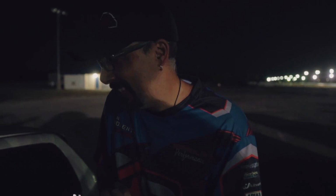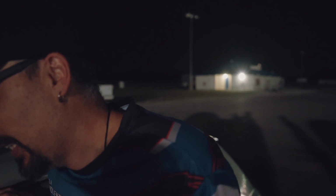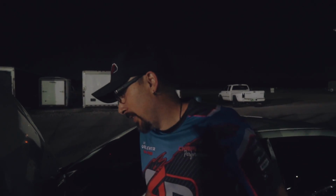Not a good 60 footer. Spun really bad. It cut out. This car is gonna go mid 150s, dude. Like, if I can. 100%. Yeah, I don't know. It was really scary. Yeah, there's something funky going on for sure.